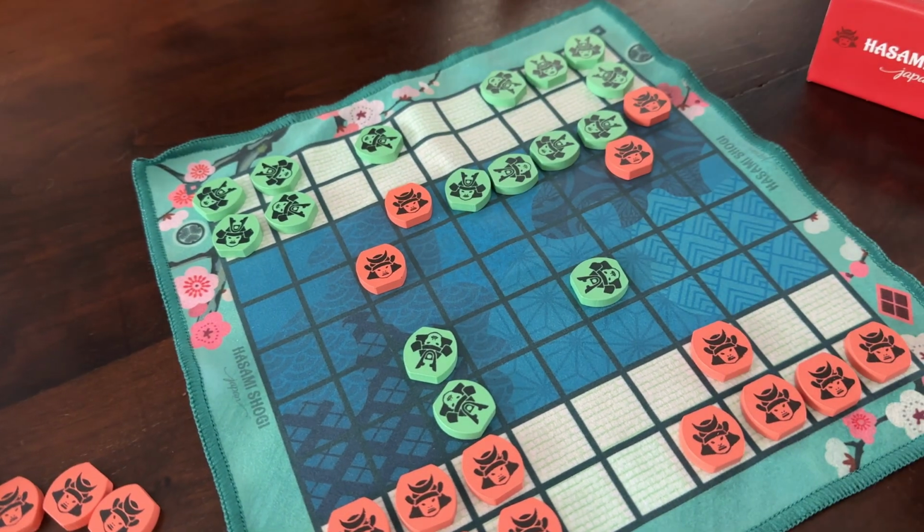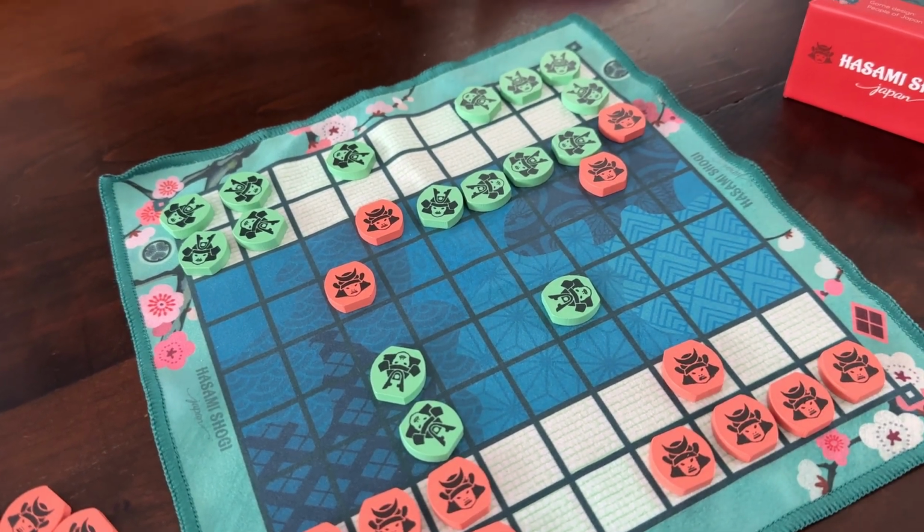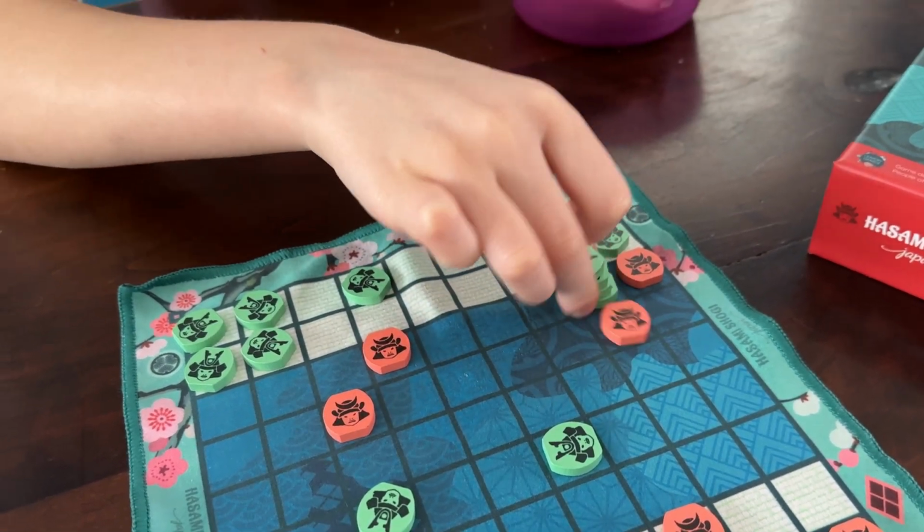While the decisions are simple here, the potential to lose a whole battalion of playing pieces in a single swoop did not go over super well with my kids. So for us, Hasami Shogi is ranked in the number 4 spot, but I totally could see this game being a smash hit with someone like my father.